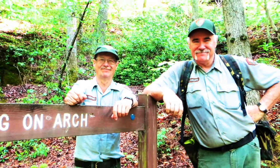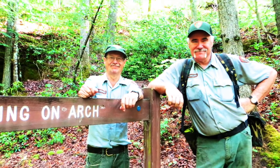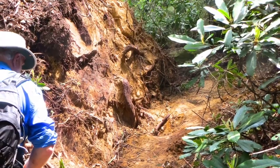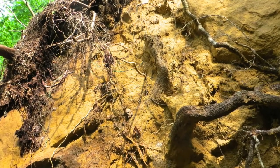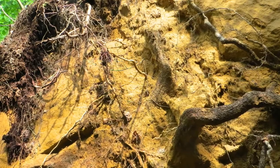And here are Ronnie and Don, our hard-working Park Service trail crew leaders. These are a few of the massive root balls that destroyed the trail when trees were uprooted by high winds.